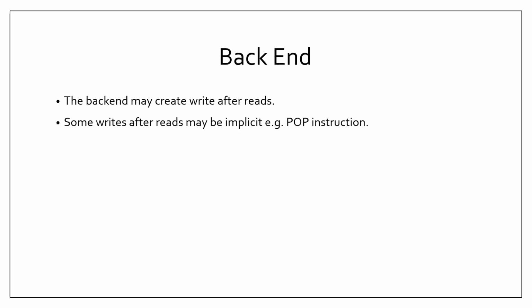This may lead to implicit writes after reads, and as such Ratchet considers all pop instructions as implicit write after reads. Since pop instructions can only be detected in the assembly, this will be solved in the backend by Ratchet. To solve this, Ratchet breaks the pop instruction into its building blocks: a load instruction which reads from the stack, which is the memory read, followed by an update to the stack pointer, which is the memory write.